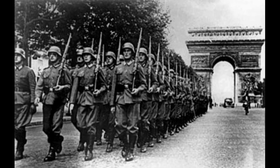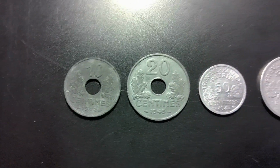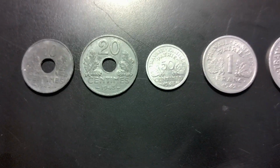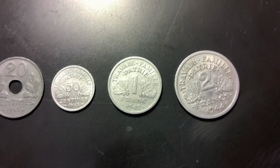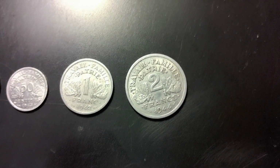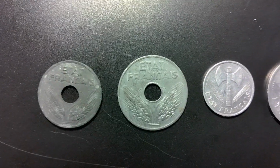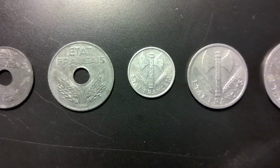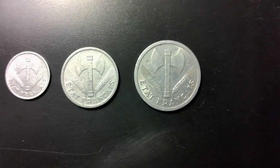The Third Reich occupied Paris in October 1940. They set up a puppet government of Vichy France, and they produced their own coins. A few changes, though. The slogan changed. I'm not going to try to do the French pronunciations, but the original slogan in English was freedom, equality, and fraternity. The occupation coins were work, family, and country. Liberty was also removed and replaced by an X.